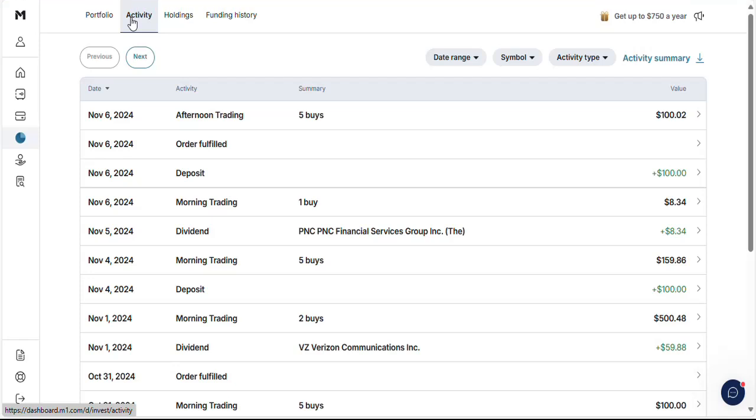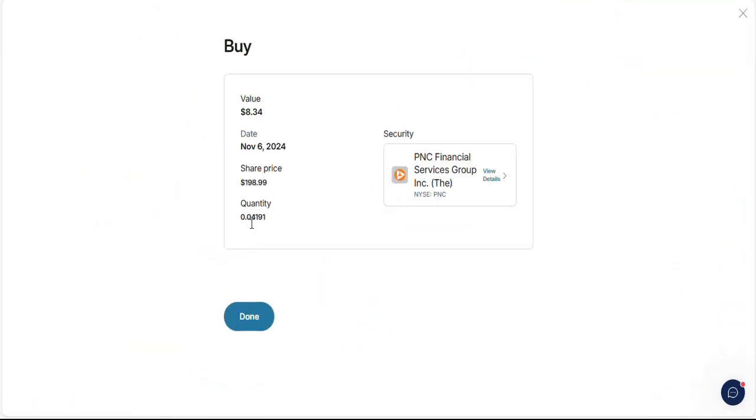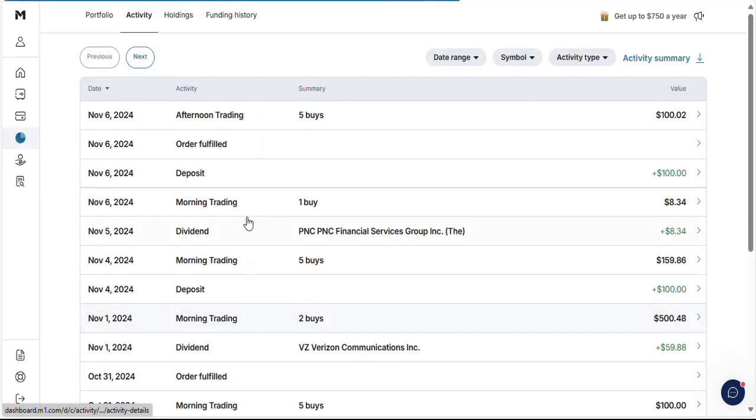I'm going to go into the activity log. We'll see what those 5 buys were. And you can see the $100 deposit right there. There were 2 cents in the account that were not resolved. And also today, this morning, there was a buy, and that was the PNC dividend drip. The $8.34 was paid in the dividend, and then I automatically dripped that right into PNC. We'll see even $8.34 bought a little bit more, 0.04191 of a share of PNC.